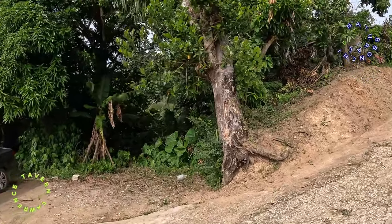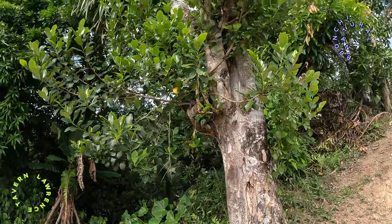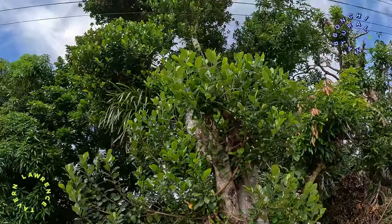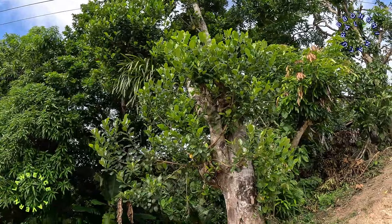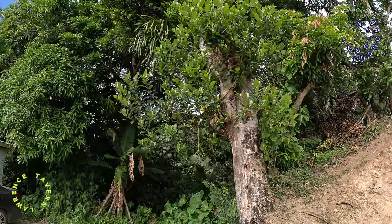So, guys, this is a jackfruit tree. I know most people are familiar with it, but for me, I'm not familiar with it. But the jackfruit, I love it. Yes. It's very nice. And this one is crunchy and nice and very sweet. Yeah.